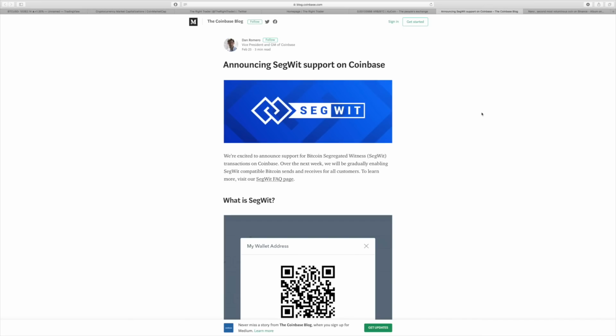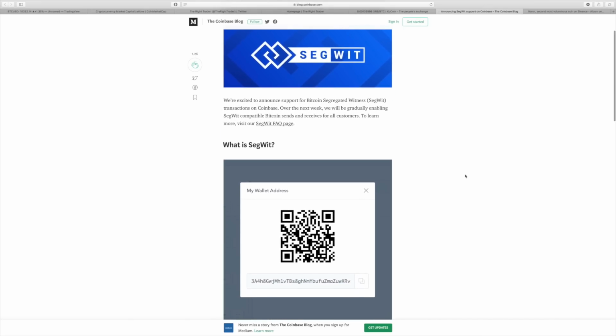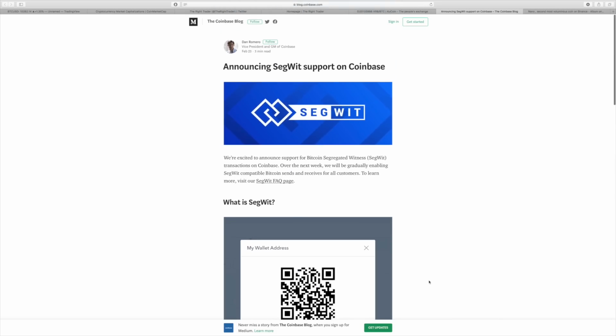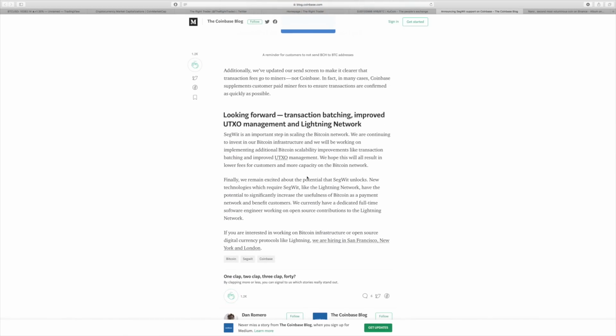But to go over some news here, what we see is that Coinbase just added SegWit support, and I think that's a good thing. They did this, as they say, to help reduce the size of Bitcoin transactions and to improve the overall transaction capacity of the Bitcoin network, thereby helping reduce fees. And that's something that I think everyone wanted. So that is good. And they also said that they're looking forward to continue to add new developments for Bitcoin, namely transaction batching, improved UTXO management, and Lightning Network.